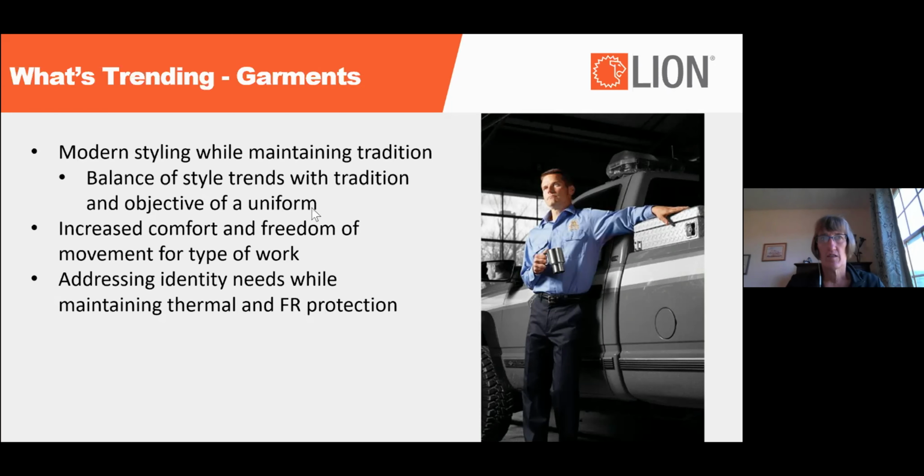And then, working on garment designs to increase the comfort and the freedom of movement for the type of work being done. If you're in a high dexterity position, whether it's a shirt, pant, or gloves, you need to make sure you're producing a garment that allows the worker to have the flexibility, dexterity, and comfort to do their job. We all know, even when you buy a new pair of shoes, until they're broken in, they're not comfortable. If your feet hurt or your shirt's too tight, you're not happy. You don't want your clothing fighting against you in the work that you're doing. So addressing that in design is very important as well.